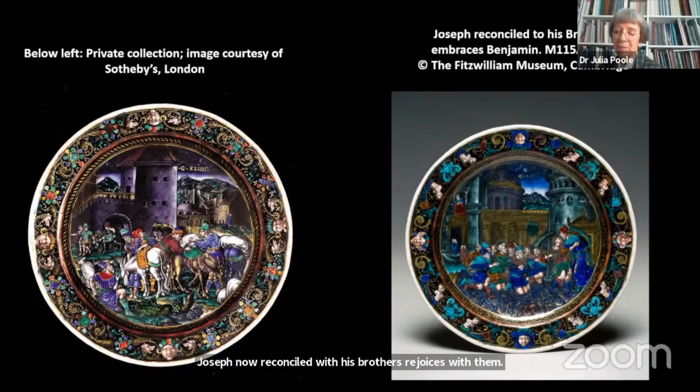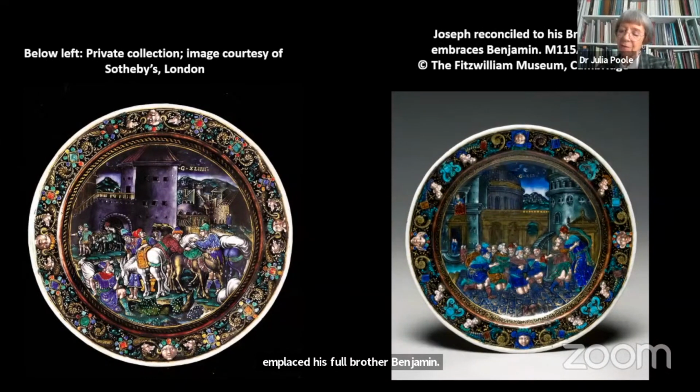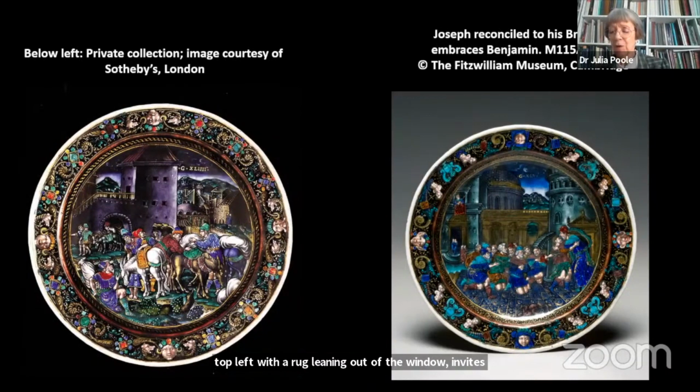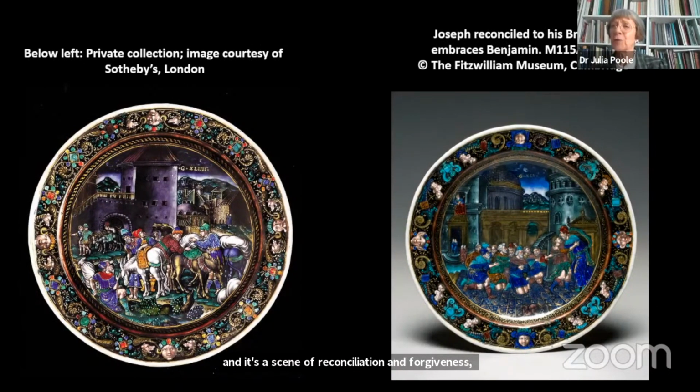Joseph's reconciliation with his brothers is approved by Pharaoh, who you can see top left with a rug leaning out of a window, who invites them to bring their father Jacob and the family to live with them in Egypt. And it's a scene of reconciliation and forgiveness, human qualities which eluded the Protestants and Catholics so violently at odds with each other in contemporary France.